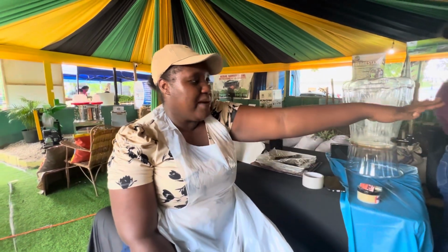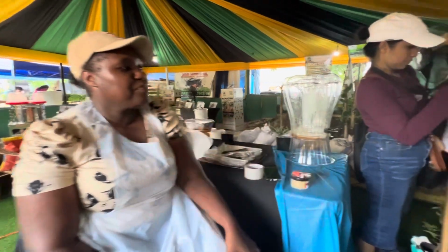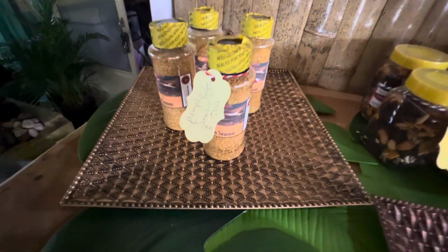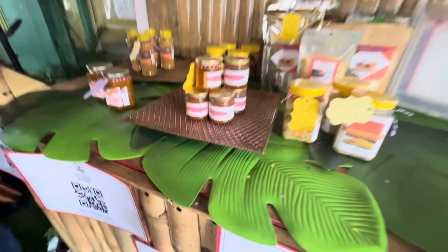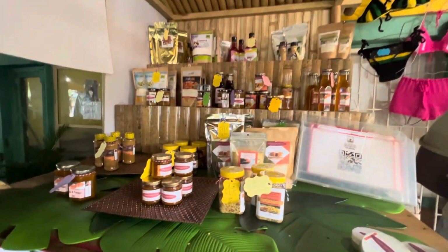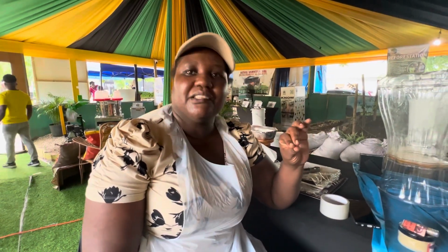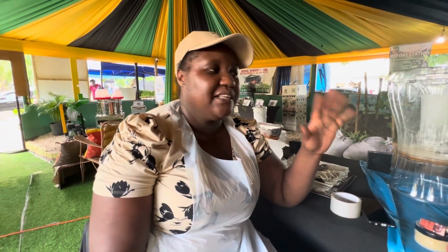We have a pumpkin pineapple jam. That's right here. And behind the pumpkin pineapple jam, we have pumpkin seed seasoning, made from the dried pumpkin. We add a little rosemary, parsley, garlic, and some purple onions in there. Mill everything together, with sea salt.